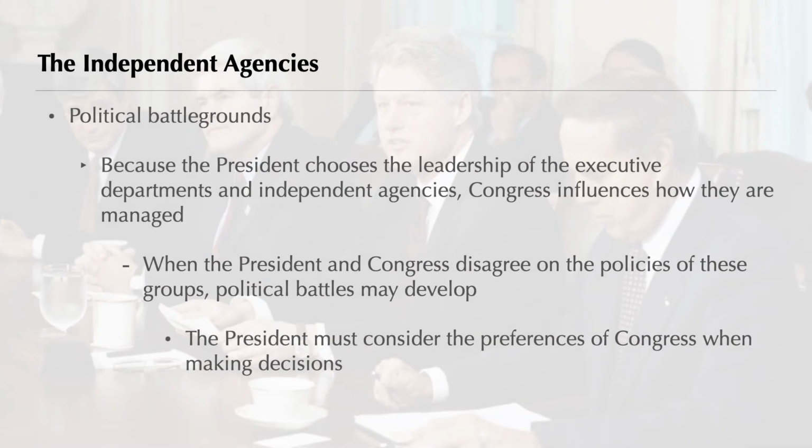Although the heads of the executive departments and many of the independent agencies are chosen by the president, these government bodies are not simply tools for putting presidential powers into action. Congress has an important say in how executive departments and agencies are run. When members of Congress disagree with the president, executive departments and independent agencies can become settings for political battles. During President Clinton's second term, for example, Republican leaders in Congress proposed a bill that would eliminate 2 independent agencies, the Arms Control and Disarmament Agency and the United States Information Agency. The bill would also move a 3rd independent agency, the United States Agency for International Development, under the authority of the State Department.